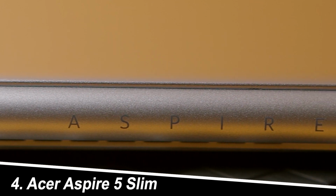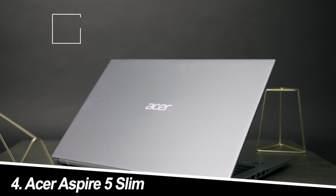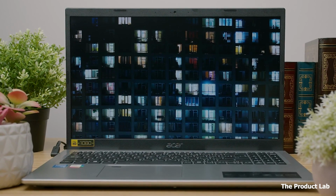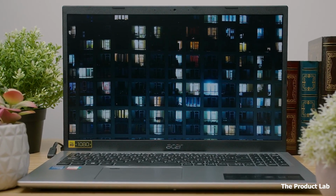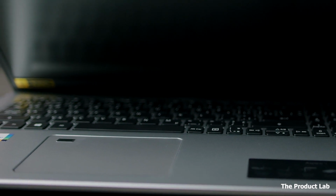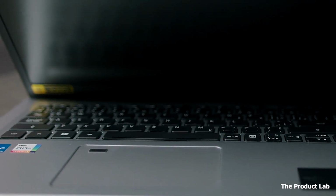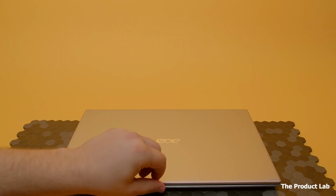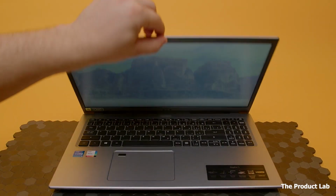Number 4. Acer Aspire 5 Slim. Specification: AMD Ryzen 3 3200U processor, Vega 3 graphics, 4GB RAM, 128GB SSD, 15.6 inches Full HD display. Experience: this Aspire 5 is outclassed by the newer version, number 1, with the Ryzen 7320U processor.